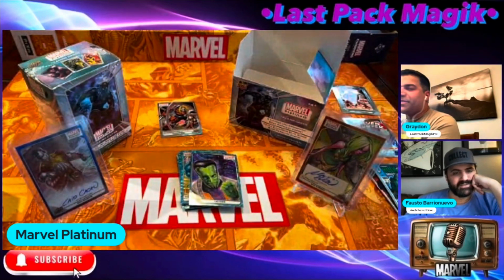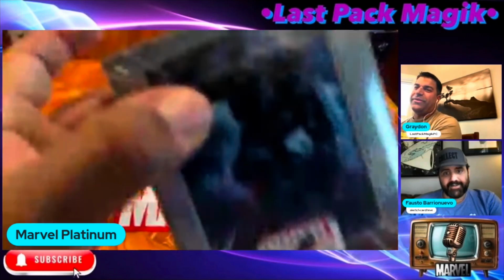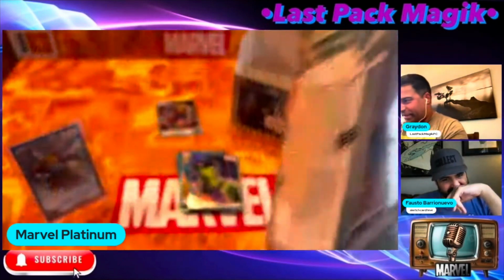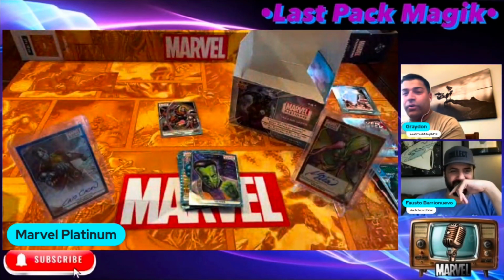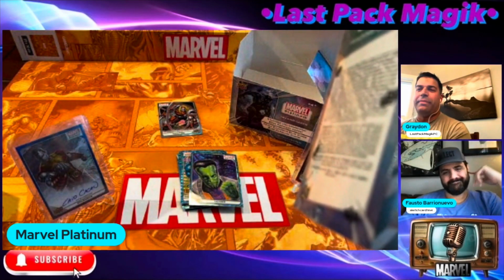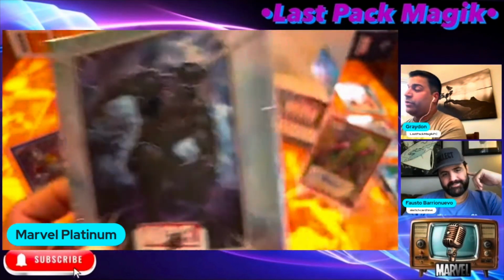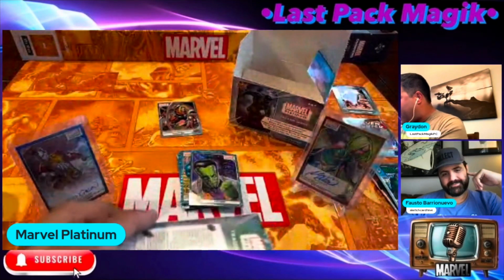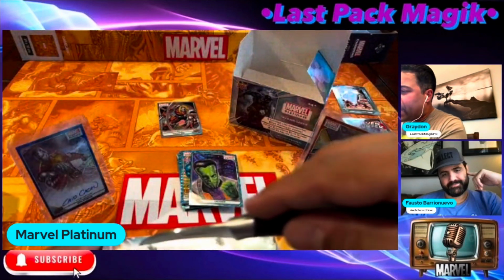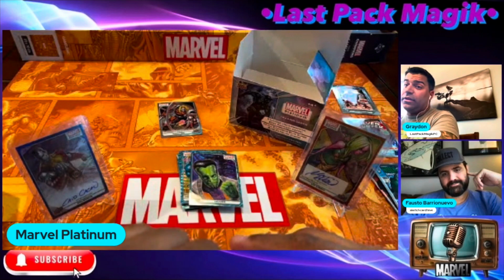That was 2 blaster boxes. That's amazing. We're going to open one more, but I just want to point out that was 2 blaster boxes. So far, blasters are way better than hobby. I'm just going to go out there and make an outright statement about it. If you open 3 or 2 of these, I have as many cards as I would like here right now, as if I'd opened the hobby, for a lot cheaper.